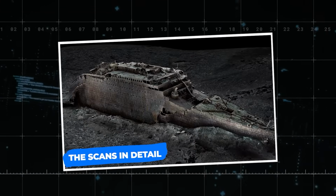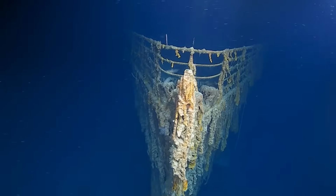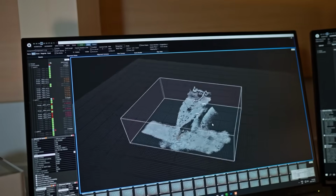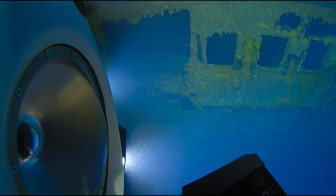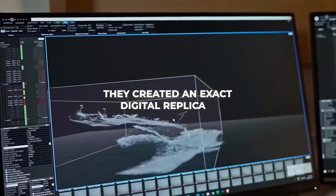The scans in detail. The Titanic has been a keeper of secrets ever since it sank to the bottom of the sea. For a long time, people didn't even know that it had split apart until Jean-Louis Michel and Robert Ballard explored its wreck for the first time in 1985. Technology has advanced significantly since then, and with cutting-edge technology, scientists did what no one thought would be possible. They created an exact digital replica of the Titanic.